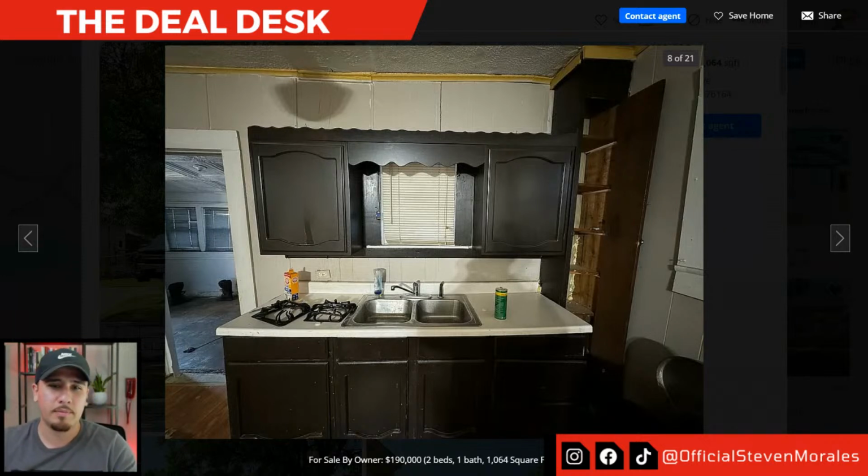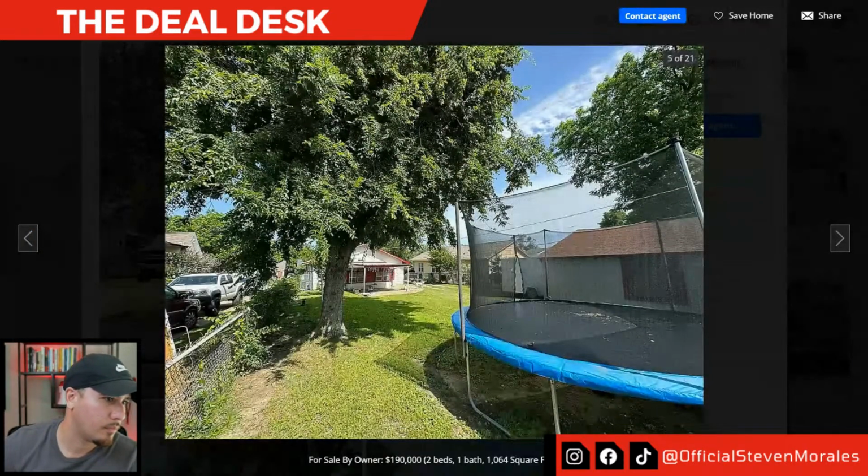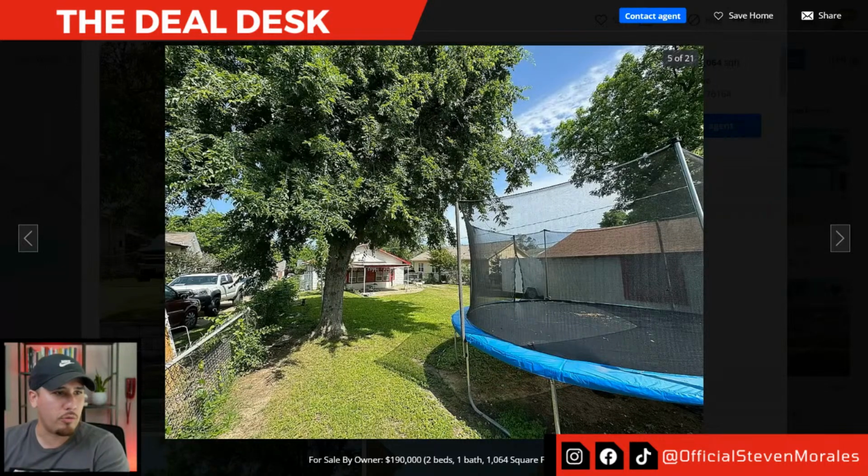Dead heart in the center of Stockyards. I don't know if you're from this area, but it's 7 minutes from downtown. It's 5 minutes from Walmart. It's about 12 minutes from the party area. It's 5 minutes from the tourist area. It's a great area. It's right next to Northside High School. We've done a few deals in that area right there in Fort Worth.